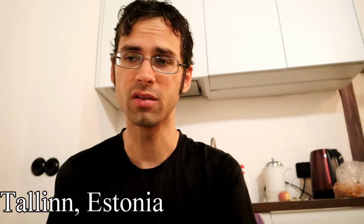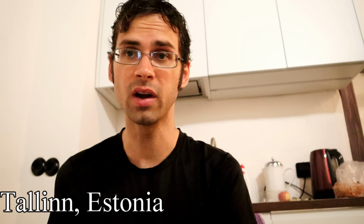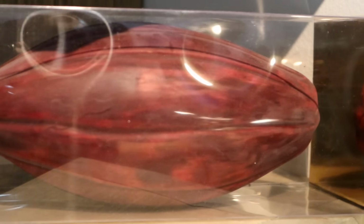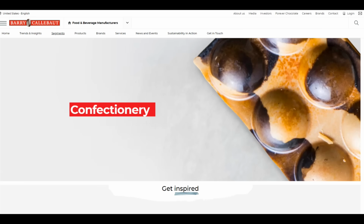Hello friends. So today I have something very special, something I've been really wanting to try for a long time but have been unable to find until today. Ruby chocolate.